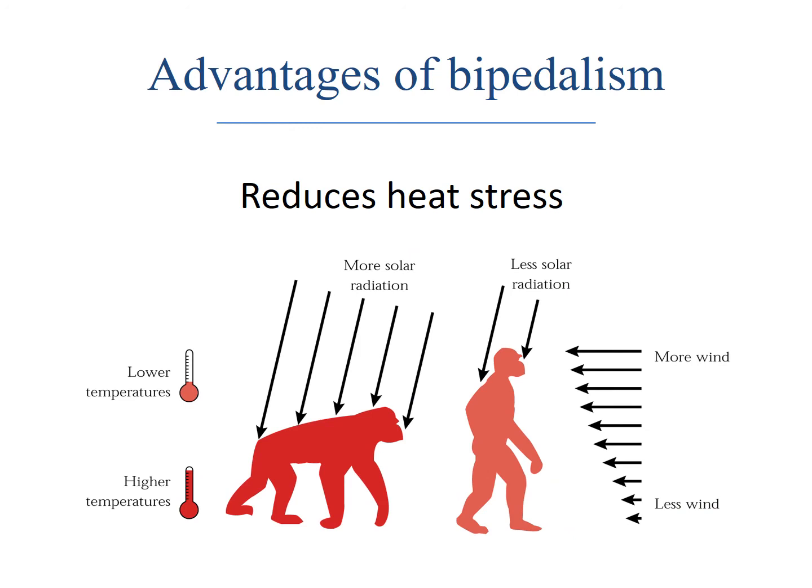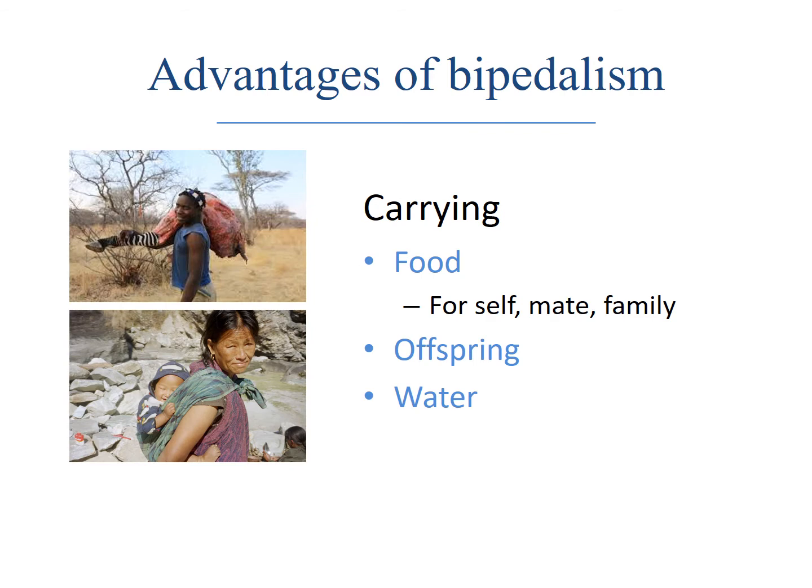Another potential evolutionary advantage to bipedalism is that when the creature stands up on two legs, there's less body exposed to direct overhead solar radiation, like sunlight, those damaging UV rays. And there's also more of the body exposed to the wind. So this could be a temperature regulating adaptation. Another potential advantage is that it frees up your hands for other tasks.